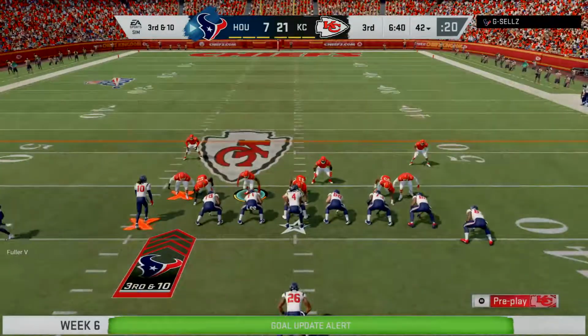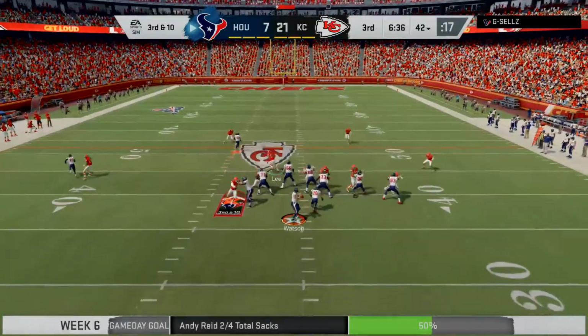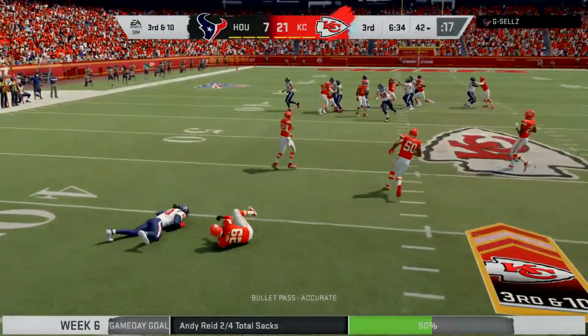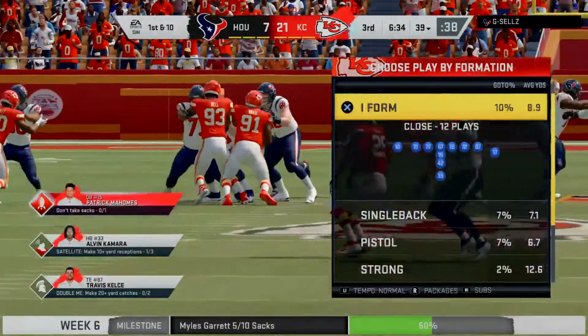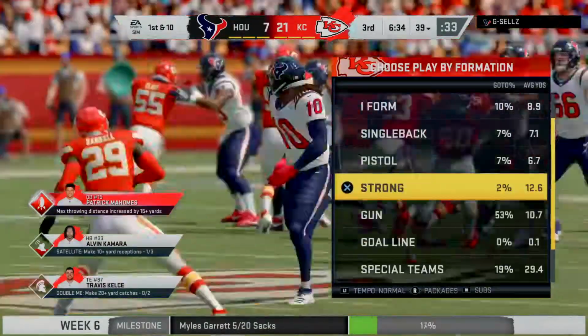So one quick, easy analysis about why they've struggled so far. They keep putting themselves in 3rd and long situations. They just took another sack right there. Into a double team, and it's intercepted. Picked off by the former first-round pick, Demarius Randall. And his guys are going to take over at the 39-yard line.